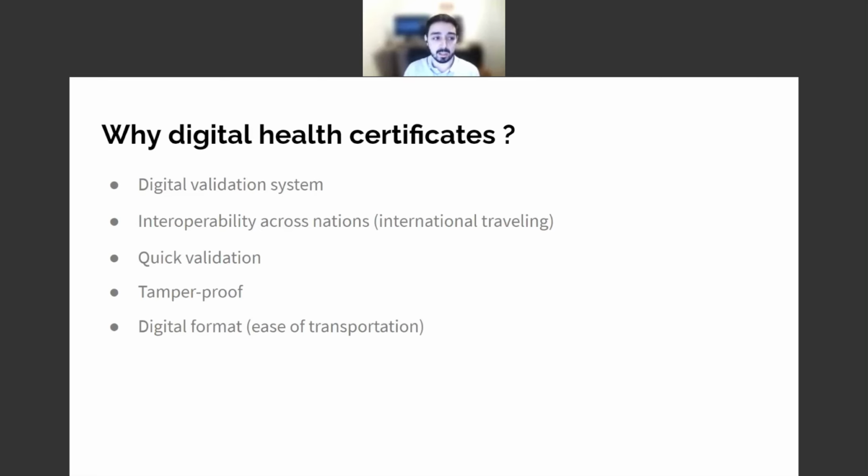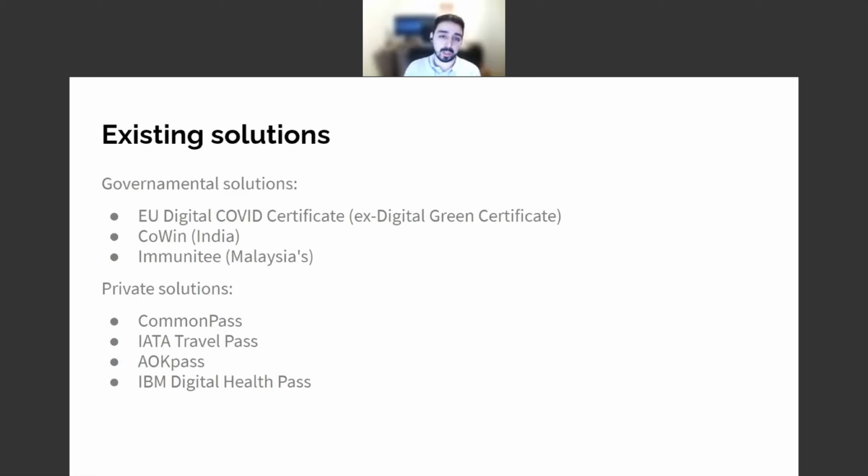It has an ease of transportation. So for these digital certificates, we already have a lot of existing solutions. We have governmental solutions. I think the most known one, that everyone here must have some idea of at least, is the European Digital COVID Certificate. It was known before as the Digital Green Certificate, but now they changed the name because green, I don't think it makes any sense.